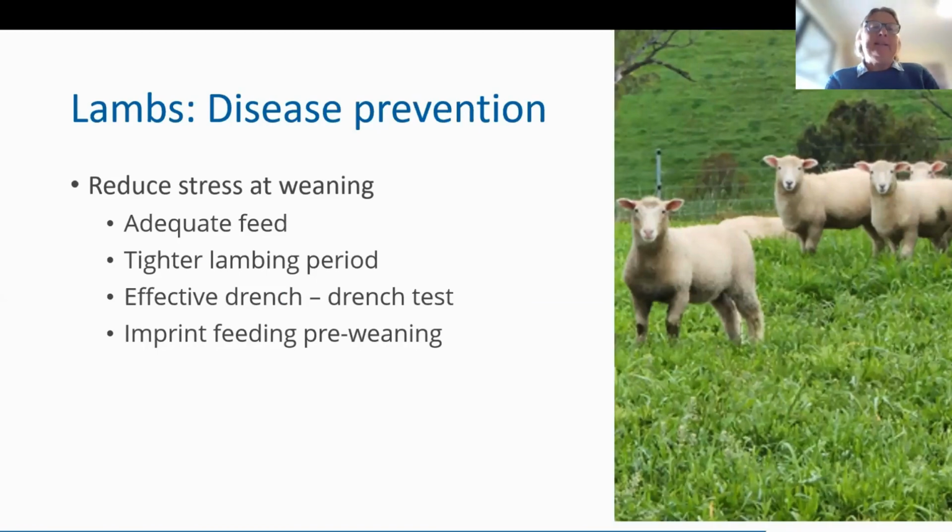With lambs, we want to reduce the stress at weaning. So having enough feed, having clean paddocks. Again, having a tighter lambing period, so you don't have those little baby lambs that are a bit younger and more likely to be susceptible. To know that your drenches are working, do regular drench tests so that we don't have a worm build-up. And also, one of the ways we can control it is by feeding various ionophores, etc., in the feed, so have sheep that you can, if you need to, put onto a grain source, using imprint feeding pre-weaning, so that lambs are used to eating a grain if you think coccidia may be something you need to control.